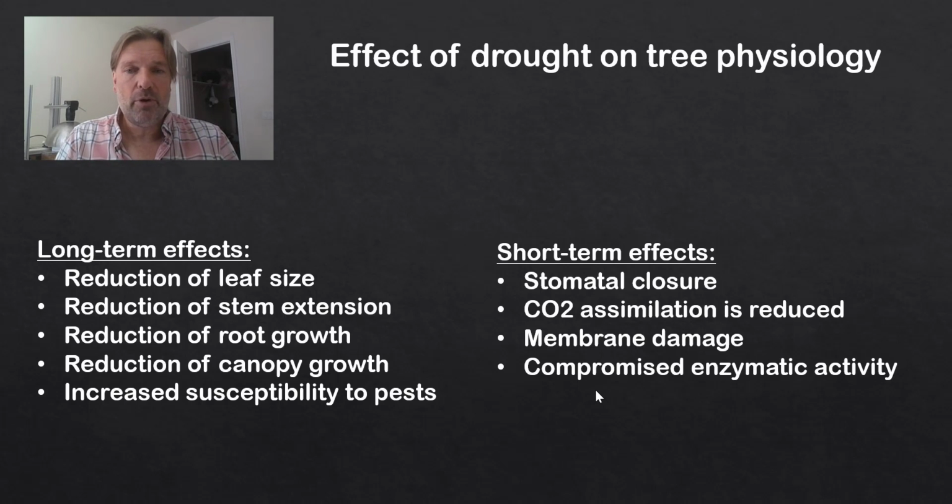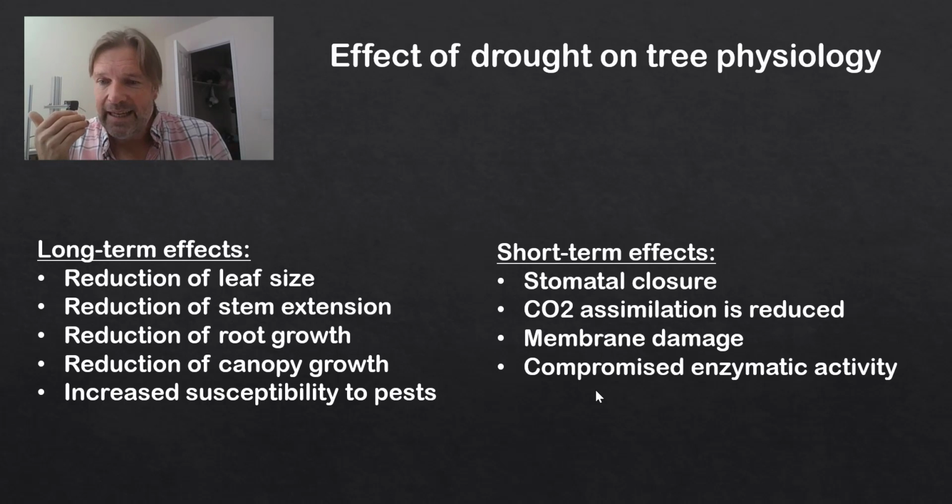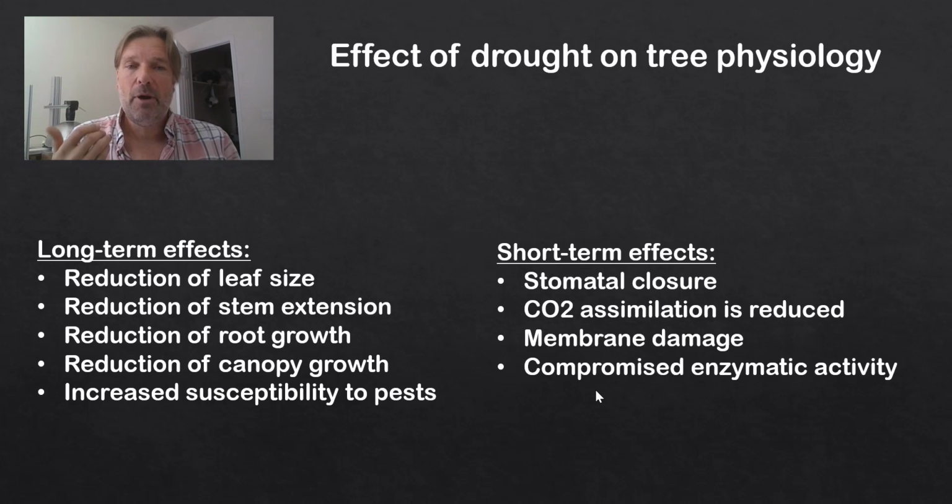Also, physiological processes like membrane transport and membrane structures are actually damaged in the individual leaf cells, and enzymatic processes that are linked to the photosynthesis. So just the basic metabolism, the engines that run the plant itself, the primary metabolism, are compromised, slowed down, or partially compromised. So the plant is not as efficient in all the things that it needs to do in order to stay healthy, maintain itself, but also grow.